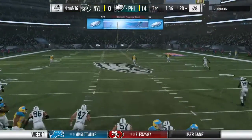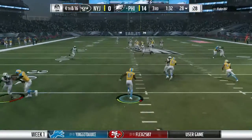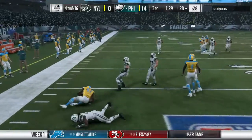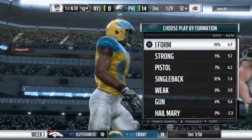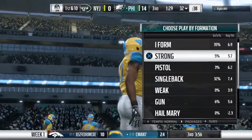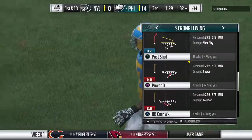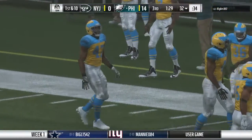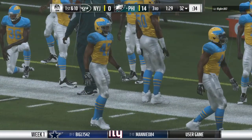He gets this one away, and boy, it's another boomer. Fielded at the 20. 12 yards on the return that time. And the Eagles will have it, taking over 1st and 10. Elsewhere around the NFL, they're in the 3rd quarter in Carson. The Chargers have scored again, so they open up a 2-touchdown lead. We'll keep you updated on that one as it progresses.